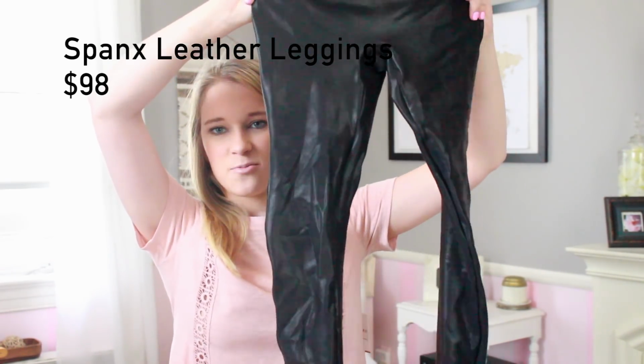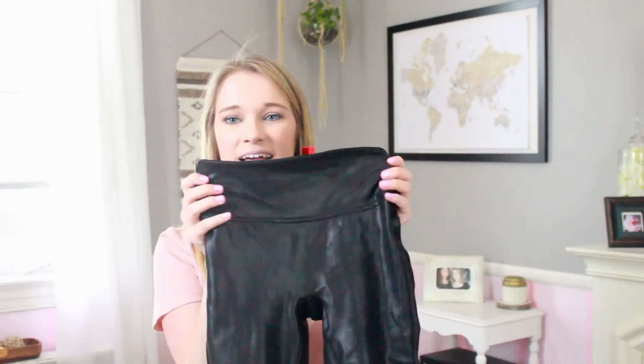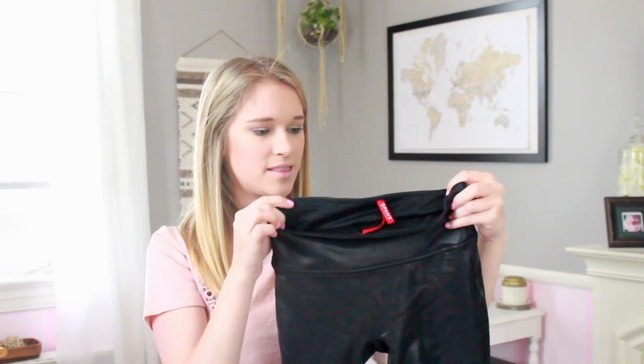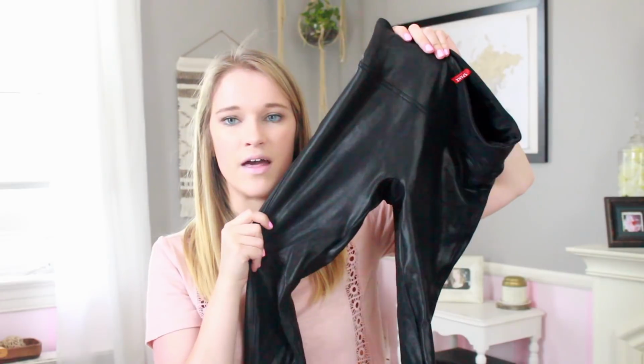Okay, and then for my birthday, I just wanted to show you guys these. I got the Spanx leather leggings, and this is what, oh, they're so wrinkly right now. I'll just show you the tops then. This is what they look like, and okay, they look really tiny, but trust me, they stretch a lot. I love them so much.